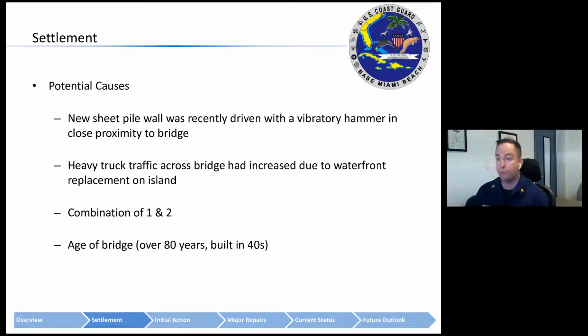As with any problem or failure that you encounter, extensive conversations are had regarding what on earth happened, how did we get here, and how can we prevent it from happening again. So there was kind of a laundry list of thoughts that came out of that. There was a new sheet pile wall that was recently driven with a vibratory hammer in close proximity to the bridge. There was additional truck traffic transiting the bridge during this time period because of a large waterfront rebuild occurring on the north side or east side of the island. Maybe a combination of those. In addition, the age of the bridge just lends itself to starting to fail. In the end, a cause was not determined with certainty.